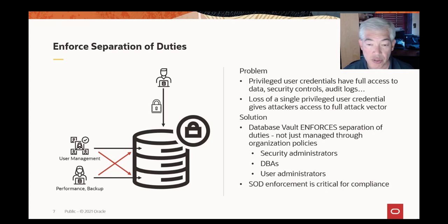Roles enforce organizational policies for security administrators, managing access and authorization controls, DBAs, performing backup, tuning, and other administration tasks, and user administrators, creating and managing users. This enforcement makes it easy to show auditors the strong controls over separation of duties.